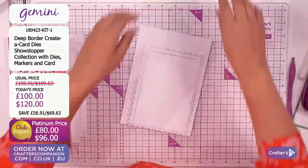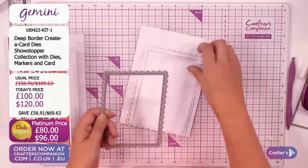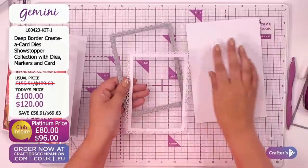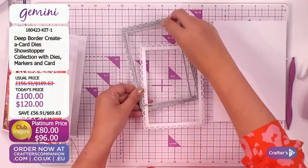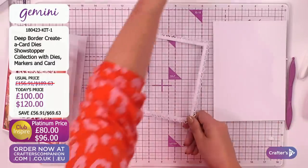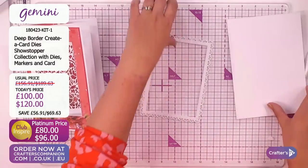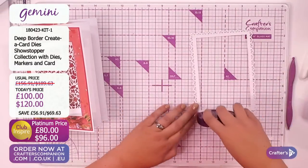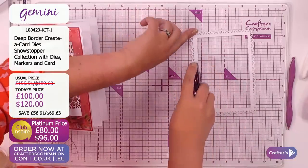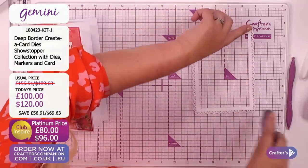Look at this one here. This is the frame from this set. Isn't this lovely? It's like a little ditzy floral. If you use that with the interior die, use these two together and it'll cut you just the frame. Again, I just think these look really nice, but they look outstanding when you add the frame around the outside. That's the difference. You just want that lovely frame adding around the outside.